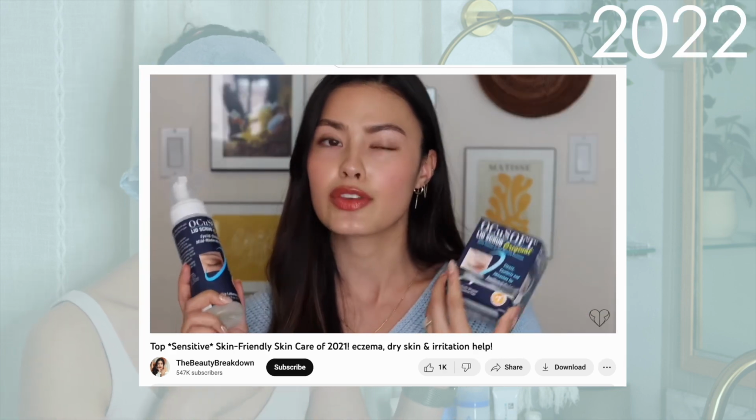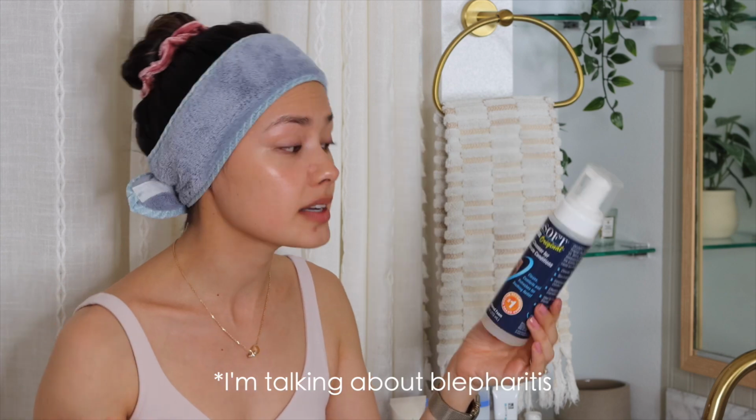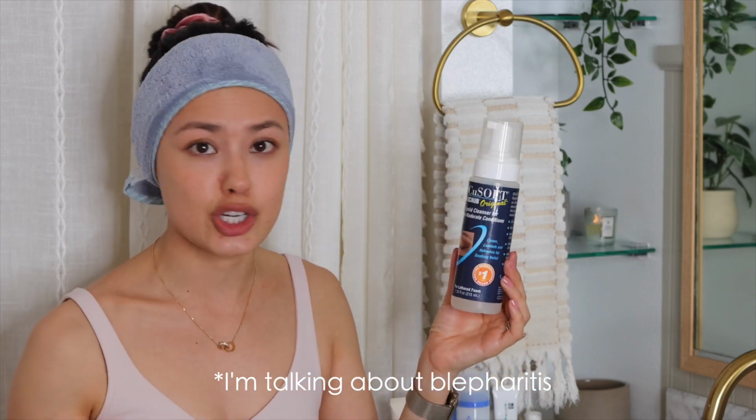I'm really prone to styes and chalazions, and also the oil glands around my eyes tend to be really temperamental, which is why I say I have sensitive eyes. And I had a whole ordeal where all my eyelashes fell out because my glands malfunctioned.